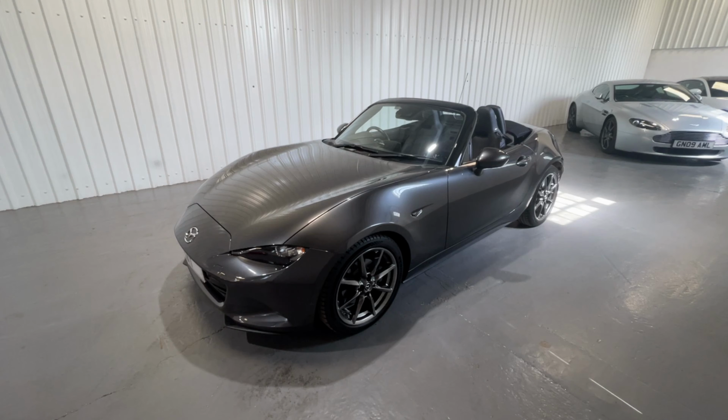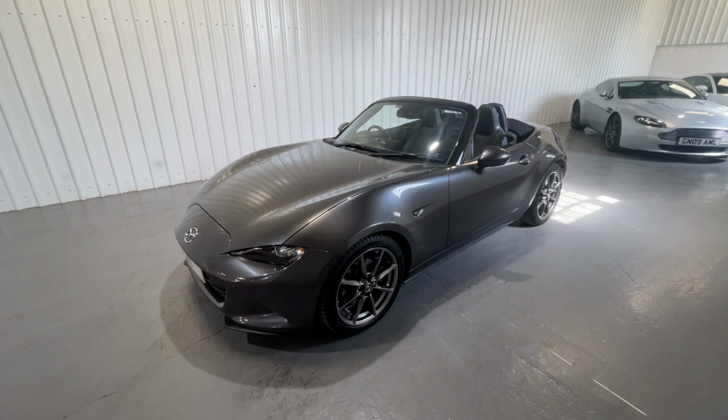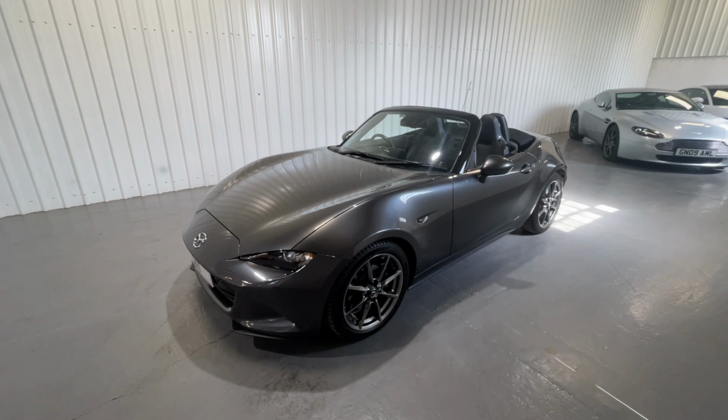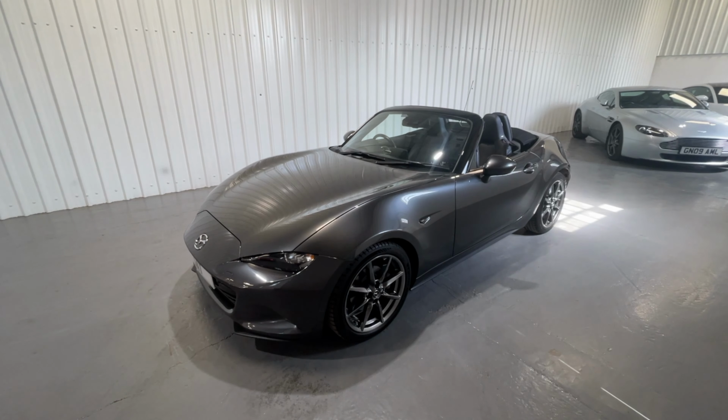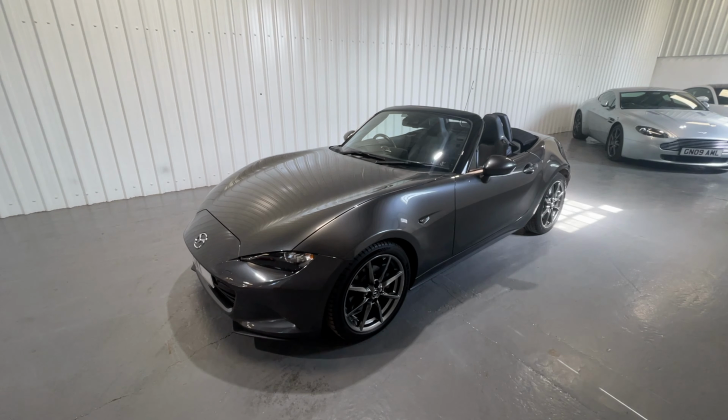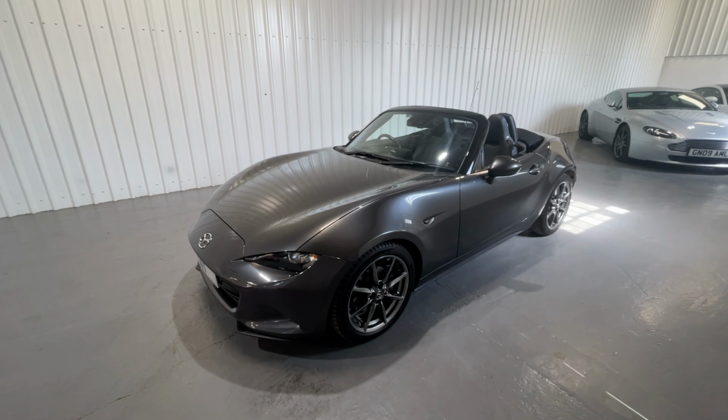A one-owner car, not that we set great store by the number of owners. We much prefer to look at the actual quality of a vehicle and its provenance and its service history and so forth. But in this case, it's one owner who's looked after this car very carefully. It's been serviced at Mazda main dealers. It's in great condition, and it is a pleasure to have it here. Let's take a look inside.